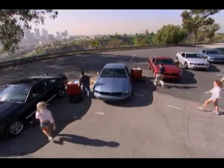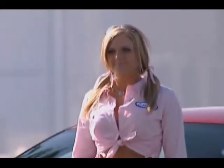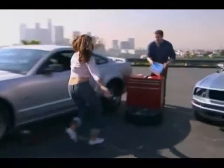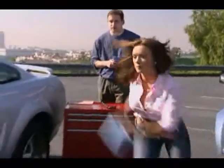Ladies, on your mark. Get set. Go! As soon as Brian said go, I just turned around. I knew exactly where to go. It should be right in the middle. All right, get the stick up.